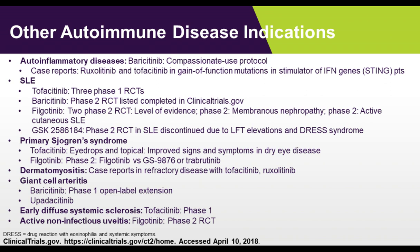Filgotinib basically is in phase 2, and they're doing a specific membranous nephropathy trial in patients with active cutaneous lupus as well. And then there was this GSK product, JAK stat, that was in phase 2, and that was actually discontinued because it caused LFT elevations and DRESS syndrome, which is a drug reaction syndrome associated with eosinophilia and systemic symptoms, and is no fun to have if we were talking about pruritus.